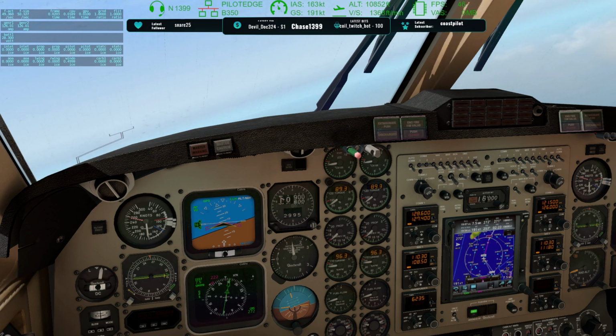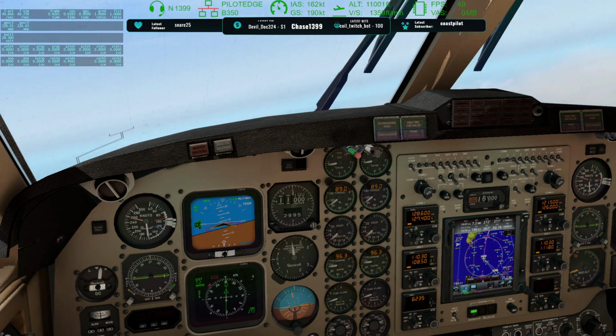Let's see if this is a different controller. I switched frequencies. Yeah, it's the same controller. You're still 15 miles north of the airfield, still level at 12,000. How are you planning to enter the Bravo? Are you just going to descend on top of the airport? I'll check in as soon as he's done with that guy.